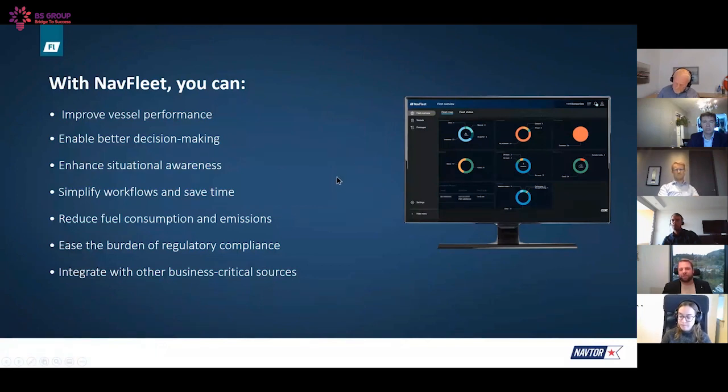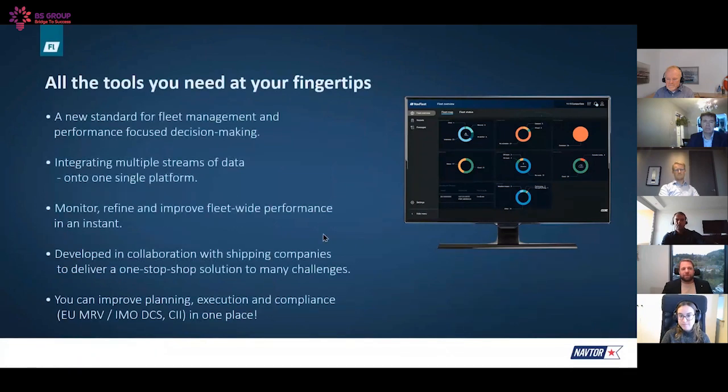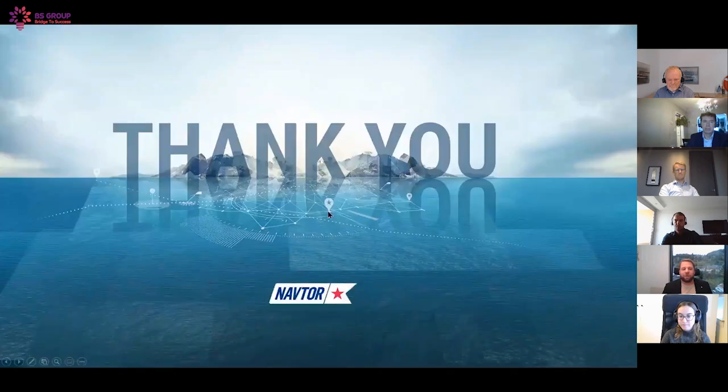Also, of course, you can measure if your vessel is on track, on schedule. If it's deviating, you can get push notifications if there's any deviation from the intended route or intended schedule. In addition to that, you can also measure the vessel performance, if it is in accordance with the charter party requirements. Having all the tools you need at your fingertips, with lots of focus on performance these days, is also available in Nav Fleet, through what we call Nav Fleet TRAS solutions.